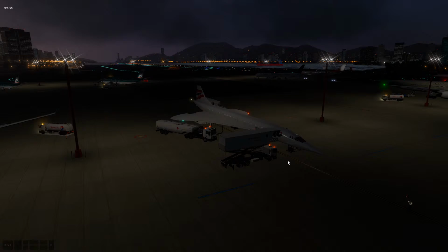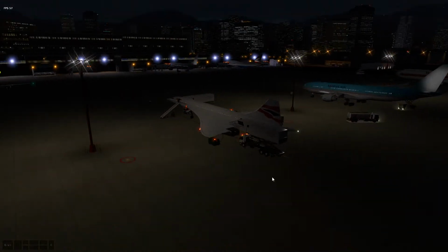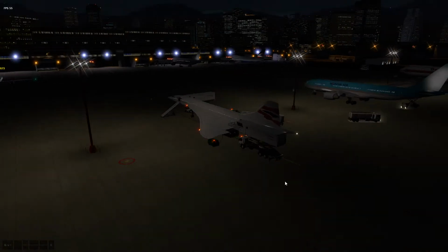Taking Concorde, British Airways. This is our first stream of our home playlist of streams. When we flew out the other time, we left Concorde in the middle of nowhere. We left her out in Kai Tak, stranded. Today, we will be flying back all the way from Kai Tak to Haneda initially, and then from Haneda we'll be continuing our flight off to Honolulu, and then from there off to San Francisco. So a lot of stuff to do.